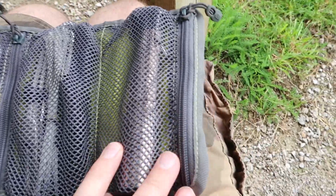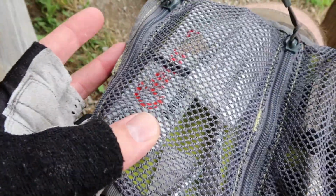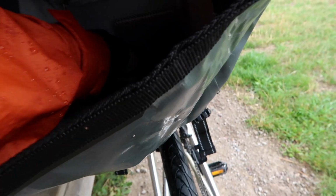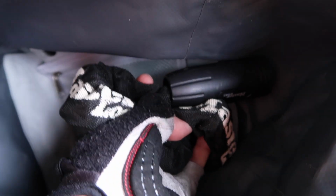Excuse the knees. So I've just got the usual spare pump, tools, zip ties, ancient puncture repair kit, and tire levers. Hopefully won't need those. And what else? The other thing, right at the back, we got a lock. Do I need to get this out? No, because it's going to make the bike fall over. Anyway, there's a lock in there.